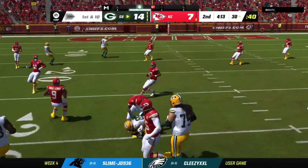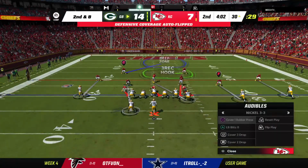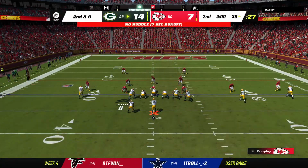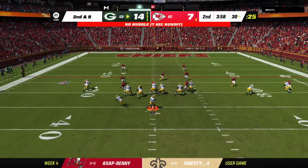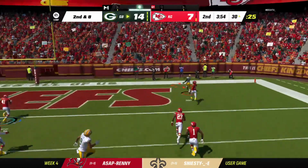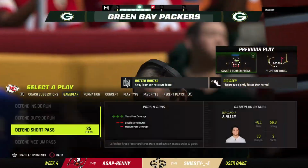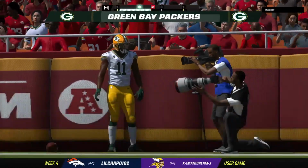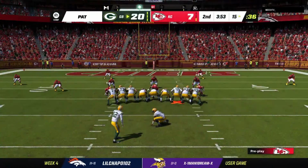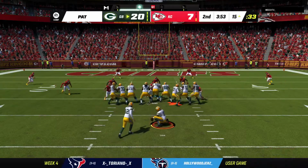Now a quick slant as the throw's complete. And only able to get 2 here. Stopped at the 30. From the 30 on second down. Allen, he's going to air one out. Touchdown, Packers. Julio Jones with career touchdown number 70. And the Packers are able to strike quickly to add on to their lead.